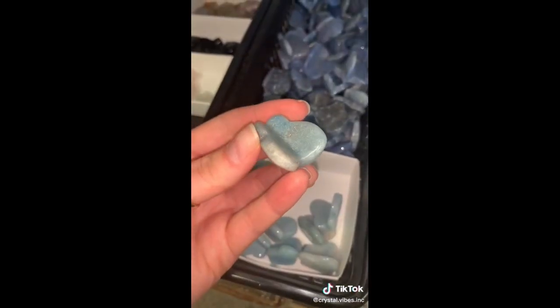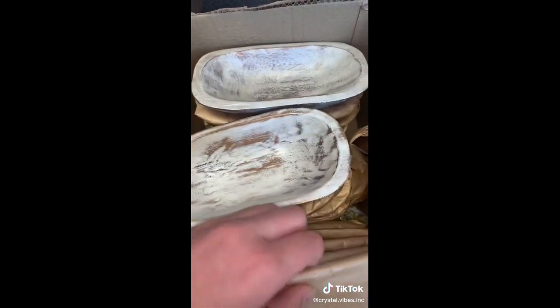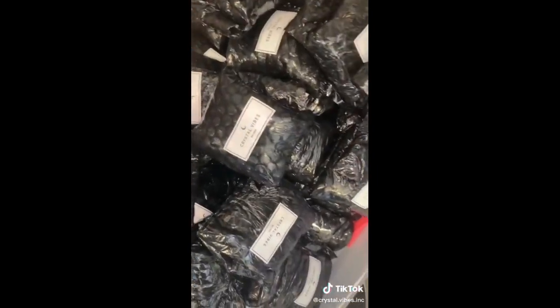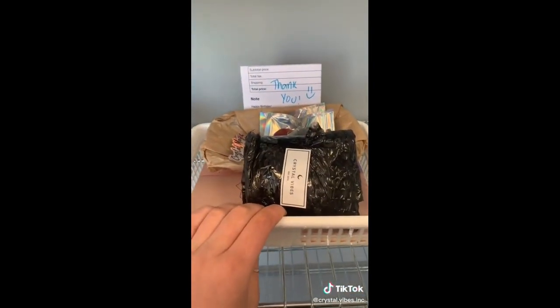She also got this really cute trollite butterfly. She also got one of our oval white wooden bowls. This is what they look like. And last but not least, Angela got an Ems Essential scoop as well. Thank you so much for your order, Angela, and thank you for the birthday wish.